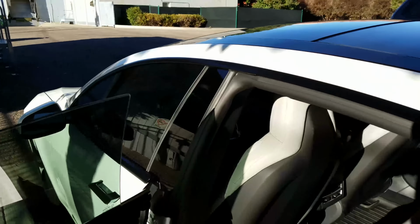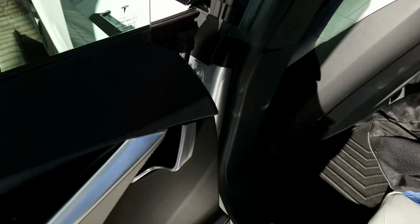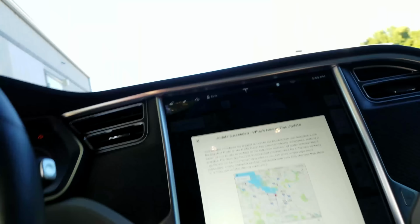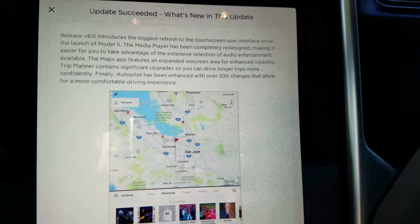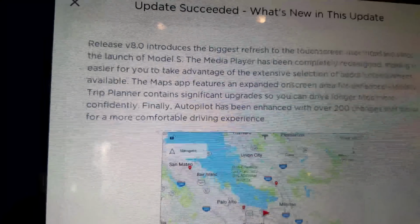Okay, so I'm currently leaving work today. Got the update and updated it to 8.0. So I am just throwing my stuff in the back here. And then we will check it out, get some first impressions. Okay, update succeeded. What's new?